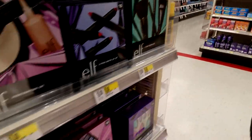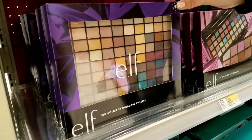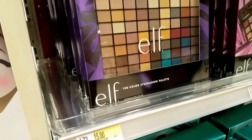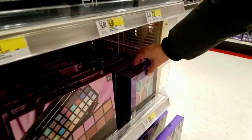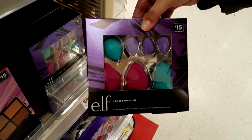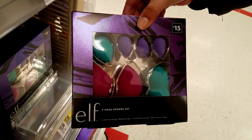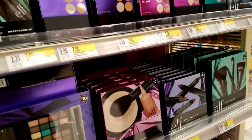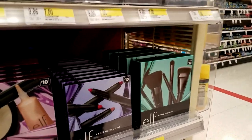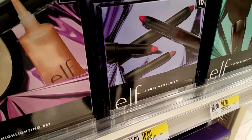I like this 100 color eyeshadow palette. This has all the colors you could ever need. You don't need anything else, and it's only $15. This isn't bad either. I know, all the sponges. Listen, you guys, stop spending $25 on a beauty blender. They all do the same thing, I promise you. I prefer Real Techniques sponges, so that's just me, though. Oh, I love theirs.